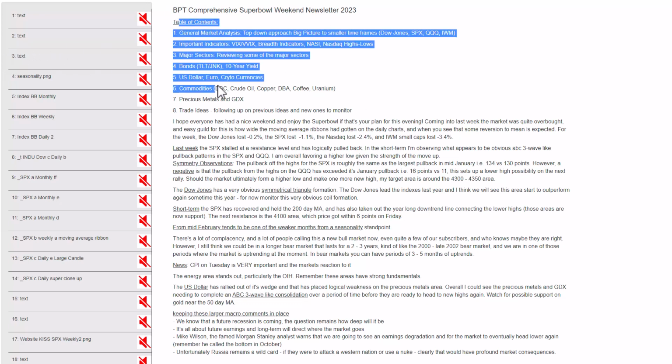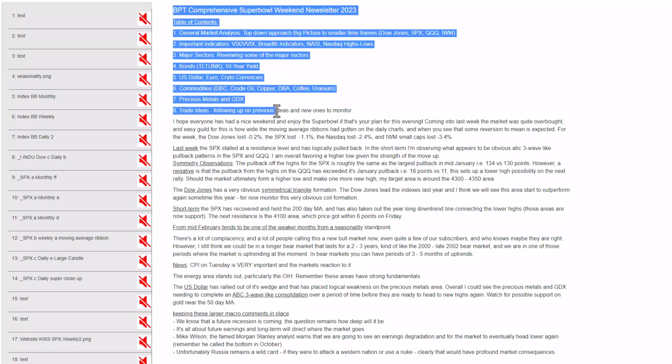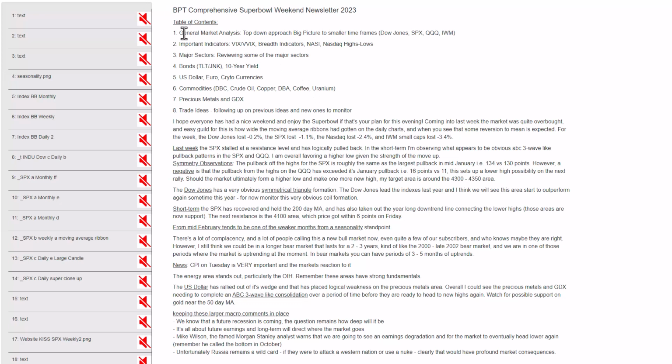So this newsletter is divided into 8 major sections. Actually, I don't have any trade ideas, I need to take that out. But it's comprehensive: we do a top-down approach on the market. We look at the major indexes, from the bigger picture charts all the way down to the smaller time frames, 60-minute, 15-minute, things like that. We're also going to look at some very important market indicators. The VVIX, for example, gave a great warning sign in the market before the pullback, and we also had the breadth indicators, which were showing some interesting things. We'll also look at the market sectors, just to review those really quickly. We'll look at bonds and the 10-year treasury yield, US dollar, and cryptocurrencies. We'll also review commodities and, of course, precious metals.